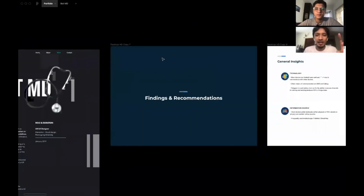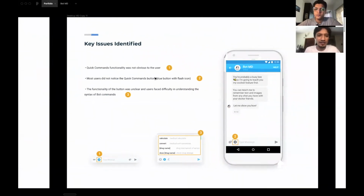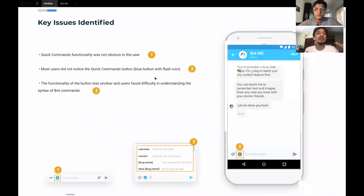Now, coming to that, this was the interface that we had to test at that time. And the quick commands, right now, is something that they didn't understand. When the doctor presses on the quick commands right next to GIF, a curtain comes from down showing the different kinds of quick command features.